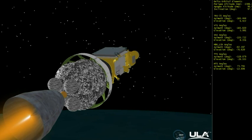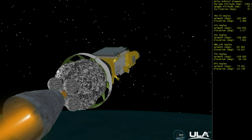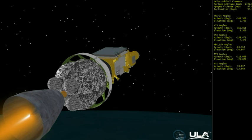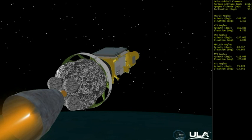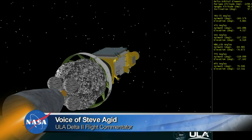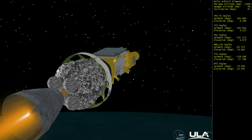We're passing 6 minutes, 8 seconds into the flight. Everything appears to be looking good. 4 minutes, 25 seconds remaining in this first burn. We will have 4 second stage engine burns, 2 prior to the deployment of our first spacecraft, SMAP, the major payload for the mission, and 1 short burn prior to deployment of our 3 pico satellites. 6 minutes, 40 seconds in.